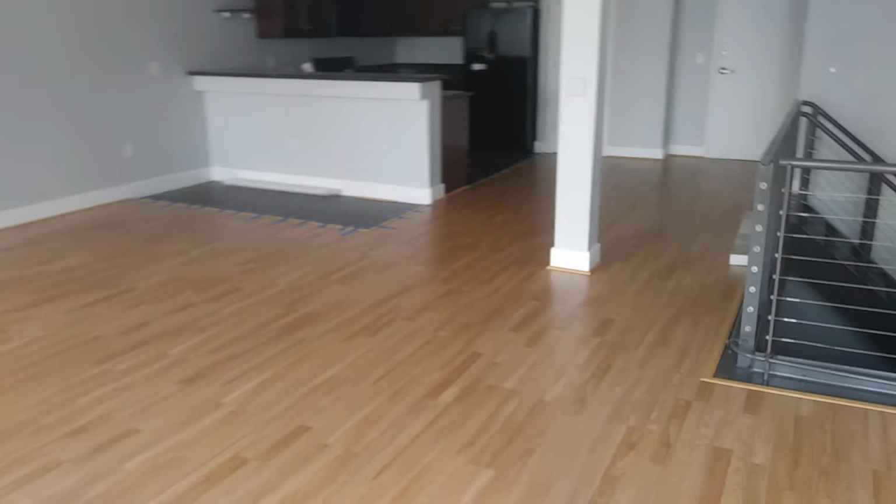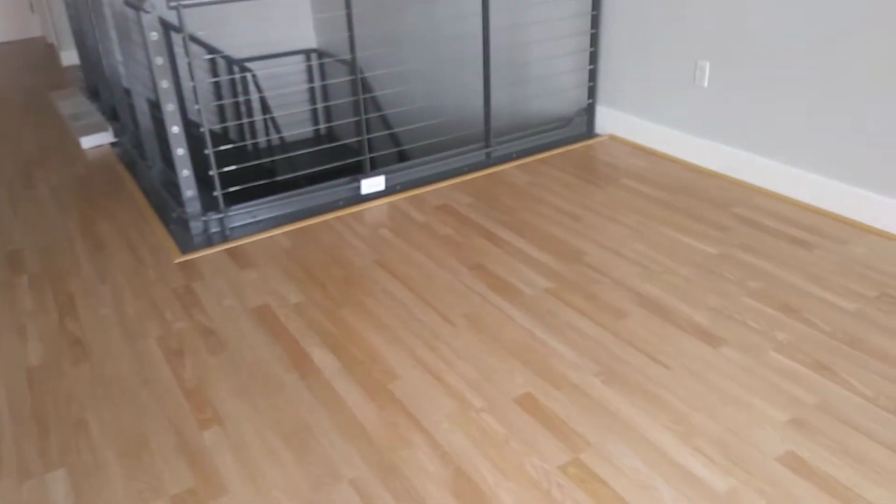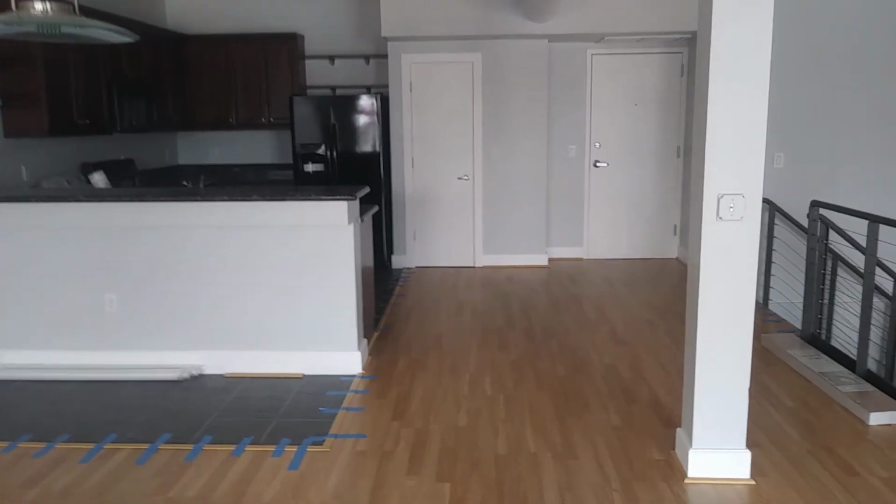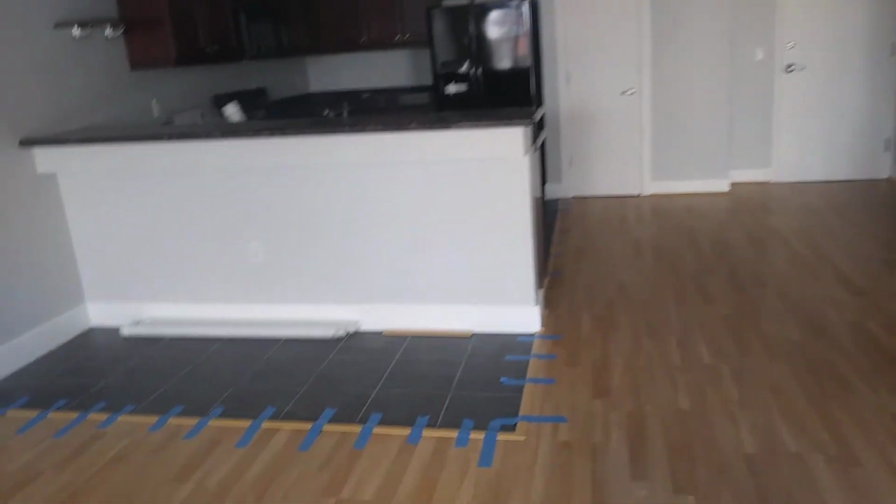We can also sand, stain, and refinish wood floors. That's our main profession. You'll be very happy with our services. Give us a call today. You can have your flooring condos transformed within a day. You could install up to about 1,000 to 1,500 square feet a day of either laminate, vinyl, or engineered.